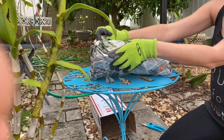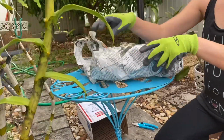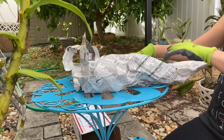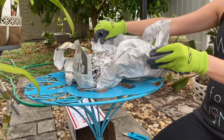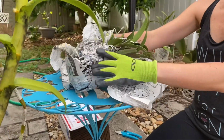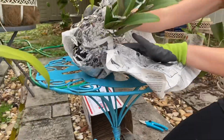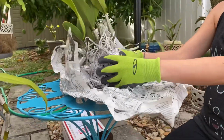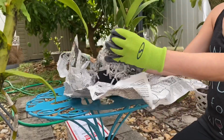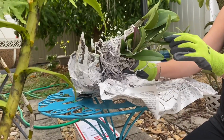Very nicely wrapped. I put on my gloves to be extra careful. And these are gonna be cattleyas. And there's my first. Ooh, look at this baby. She's in good shape. Very, very well packaged. Very nicely wrapped. Lots of tape. Look at that. Wow. Very healthy plant. I can see where it had the flowers already.